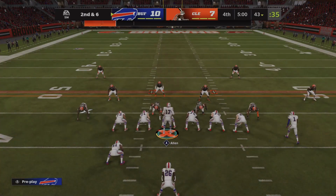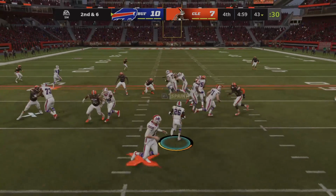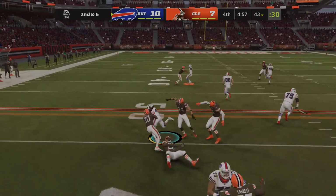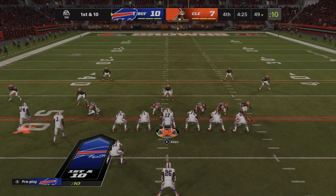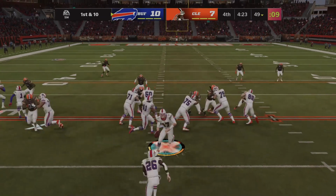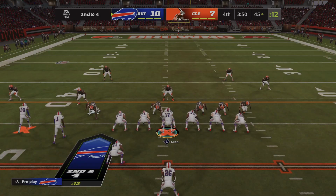Run got 4. Now they deal with a 2nd and 6. They go right back to Singletary. And he'll be brought down just shy of midfield. Stand him up first before you go for the ball. Don't just go for it initially. They'll run on first down. Singletary. The football, gain some yardage and put the onus on the defense.